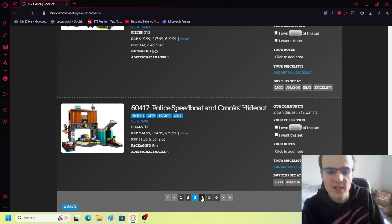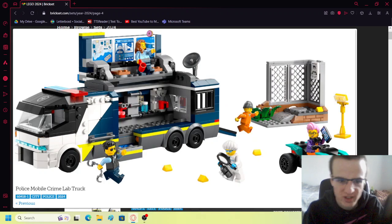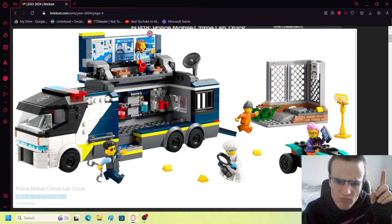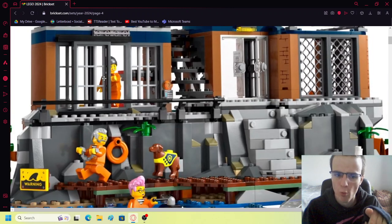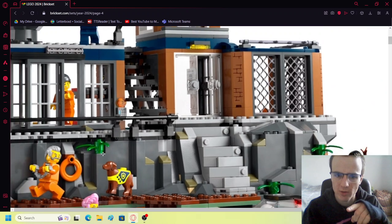But the one that really stood out to me, unfortunately, there is this. Again, how many of these freaking ones do we need? But this one, Prison Island. If that's all the police sets, then that's only 3, which is quite good. Prison Island.